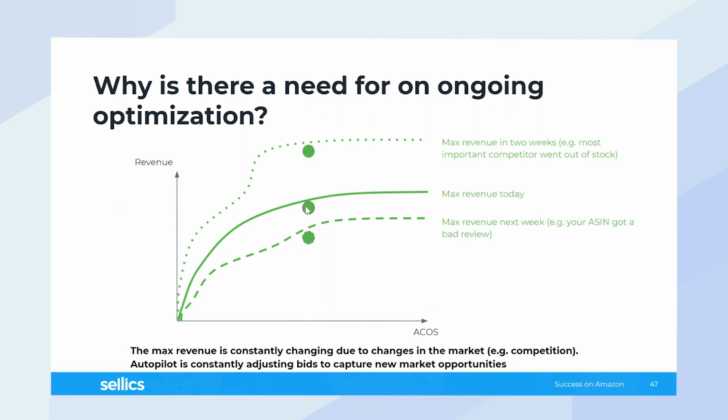So you constantly want to test where the max revenue is that you can generate for any given ACOS. If the max revenue is increasing, you want to capitalize on it, and if it's decreasing, you take that into account as well. This is why, whether you optimize PPC campaigns through algorithmic solutions or manually, you need to constantly fine tune and adjust, because market circumstances are changing. And so the revenue you can generate for any ACOS is going to be different. That's just some context.